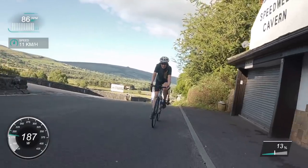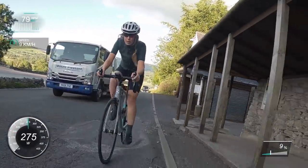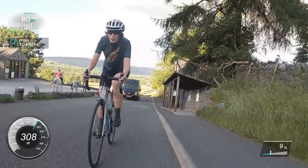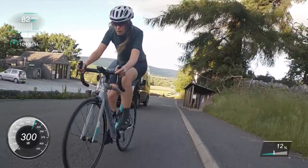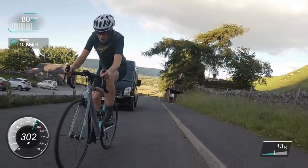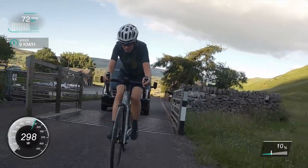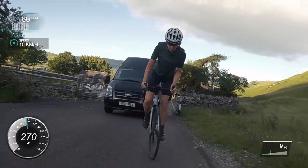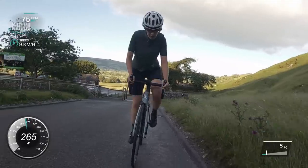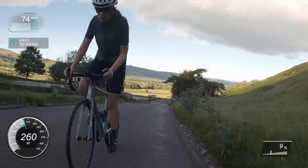Look, little Speedwell Cavern. If you've ever been, there are so many nice little caves and things to do in Castleton. It is really pretty. Like, that looked really close. Look at the horses. That looked close, and it wasn't, I promise. The reason I'm taking the road in a second is because we go over a cattle grid. And there you go. I was like, I'm not having him or her squeeze past me on a cattle grid, so I'm taking the road. Then I just move back over and let him go past. I'm getting out of the saddle because it's getting steep. So yeah, 9-10%.